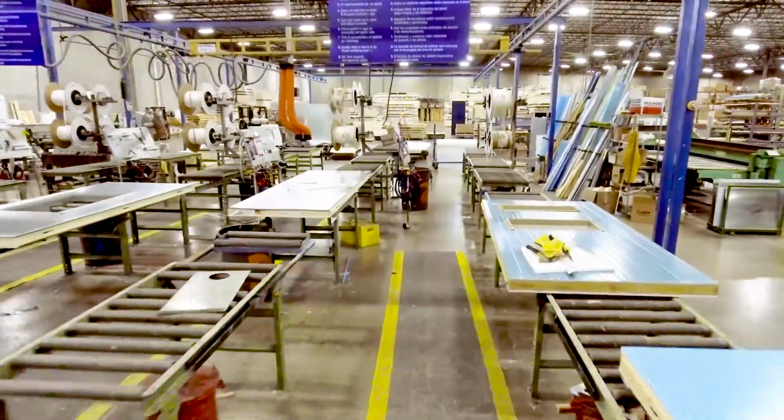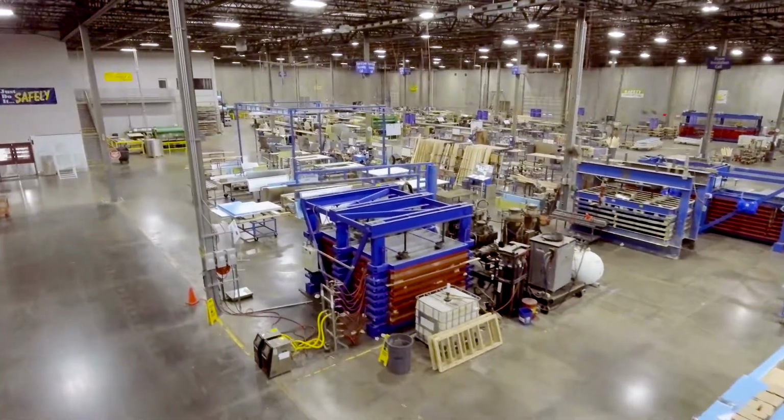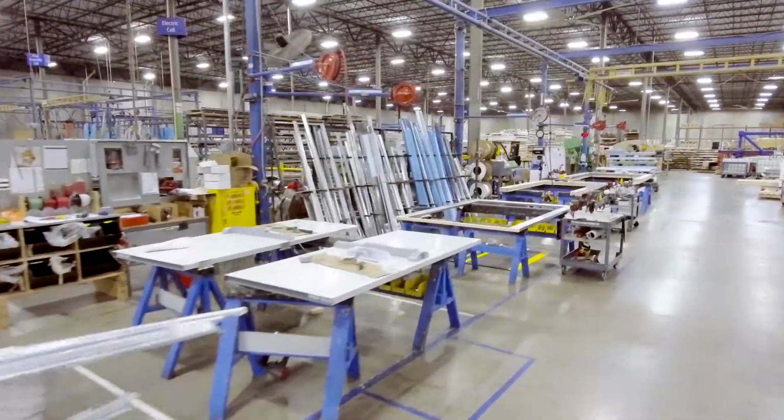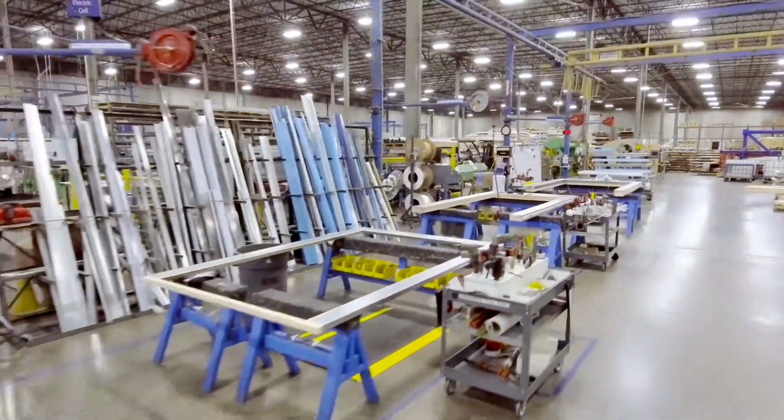What's impressive about our manufacturing operation is the speed at which we can operate. We operate three different manufacturing locations, all operating off a common master schedule, and that allows us to move product easily, plant to plant, and meet the customer's needs and do it without issue.